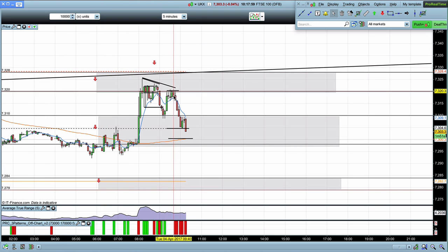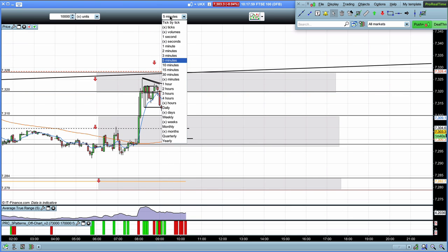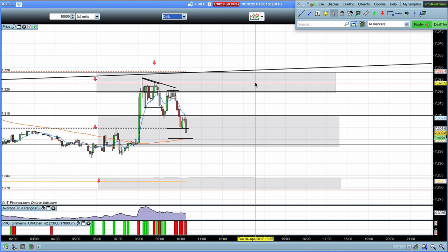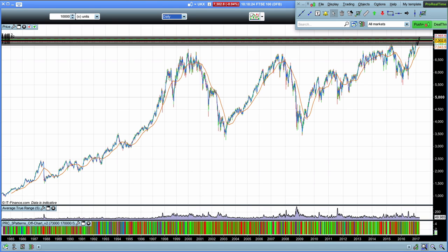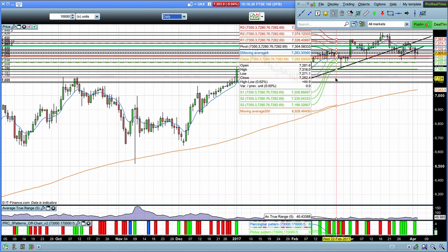Okay, I've exited the trade at 15 points, which is 1.5 to 1 risk to reward. So very, very nice trade. The market came down nicely after that second test of the level. So let's have a look on the daily time frame, and we will take a look at the analysis, what I was looking at from this morning, and the reason for the trade.